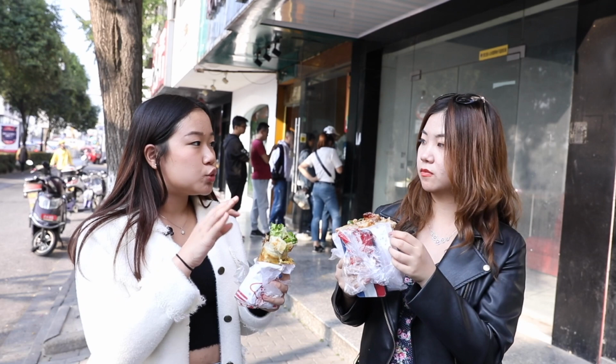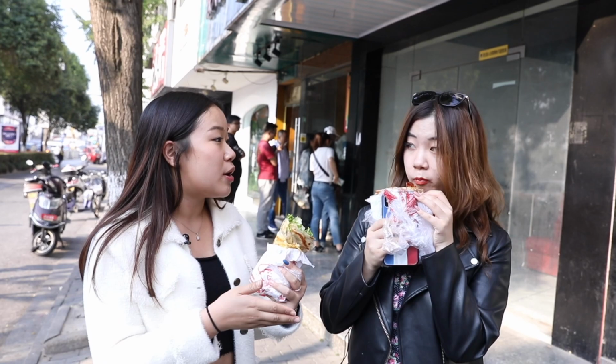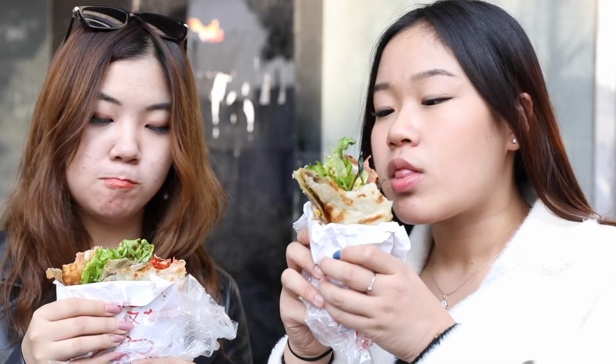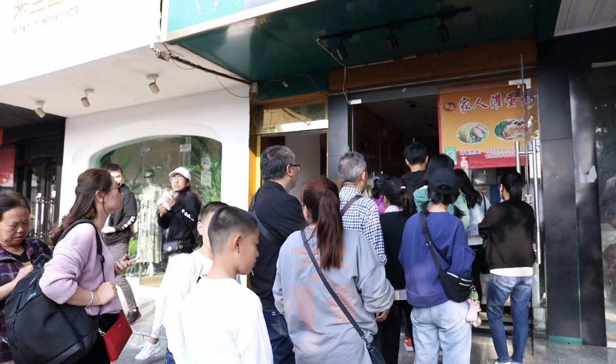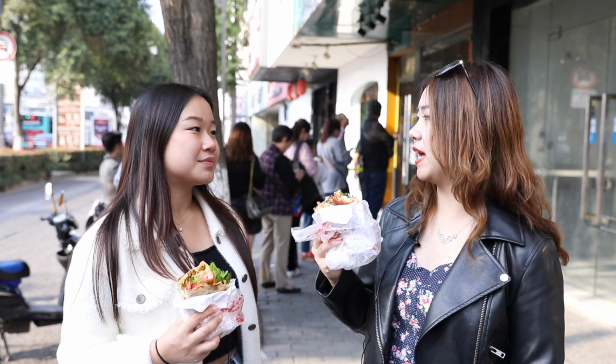And even the skin itself with it, the sauce is already sufficient. I love it. This is really good. I personally like this even better than shoujo bing or jian bing. Same. Oh my god, I missed it. So we should definitely come back again, no matter how long the queue is. Yeah, definitely, because this is a must try.